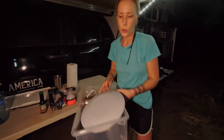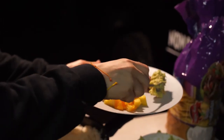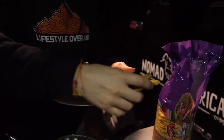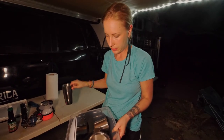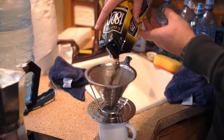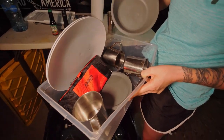Then we've got our dishes. So they give you as many dishes as per person you have in your group. So there's 3 of us. So we've got 3 plates, 3 mugs, 3 drinking cups, 3 bowls, pour over coffee filter, and 3 little dessert plates as well.